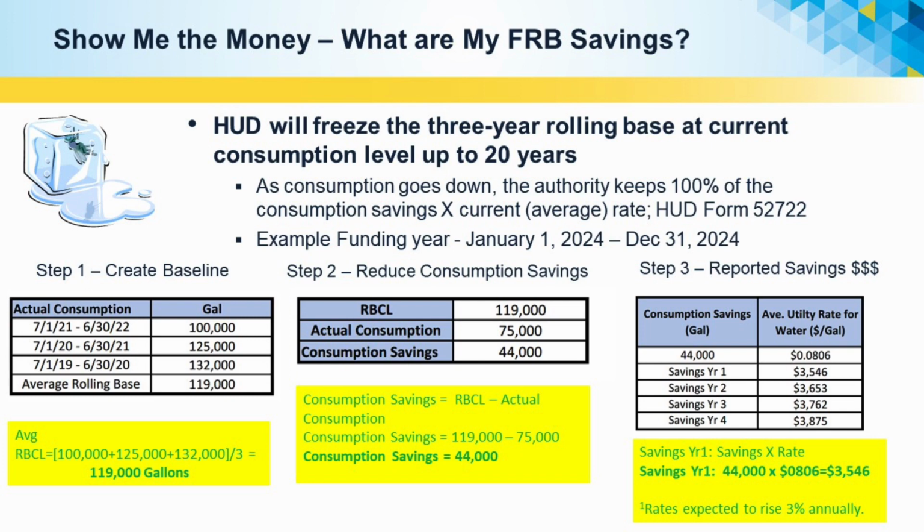Let's look at this three-step process as an example to determine the achieved savings your PHA wants to retain in FY 2024. On the left side of the slide, we have step one. In step one, we want to establish a baseline, so going forward, we can determine the savings for up to 20 years. We are looking to retain water savings in FY 2024. HUD requires that we look at 3 years of consumption data prior to the 18 months before FY 2024 to calculate the baseline.